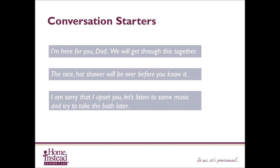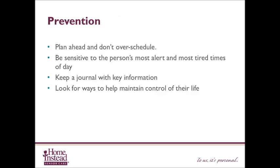Just talking through an issue with a family naturally can lead to what could have been done differently, and that is where these proactive actions come into play. So, for example, plan ahead and don't overschedule. Be sensitive to the person's most alert and most tired times of the day. Keep a journal with key information and look for ways to help maintain control of their lives.